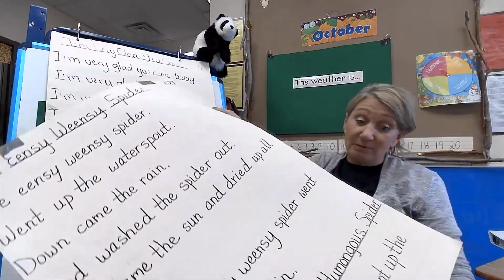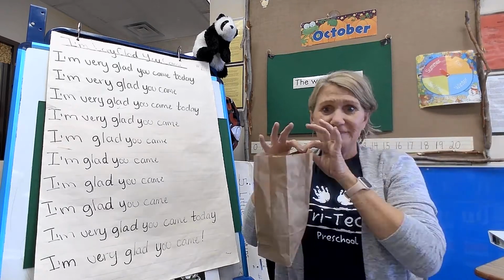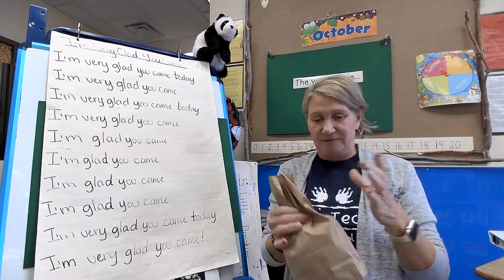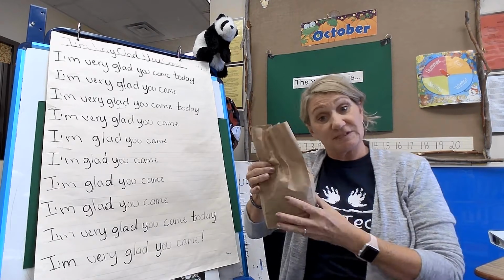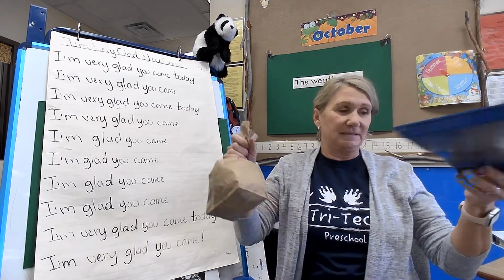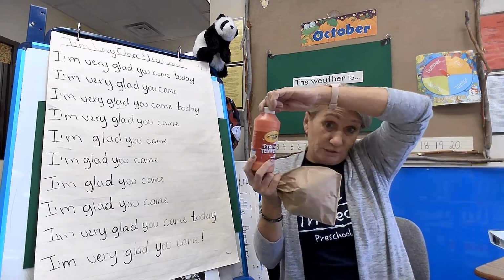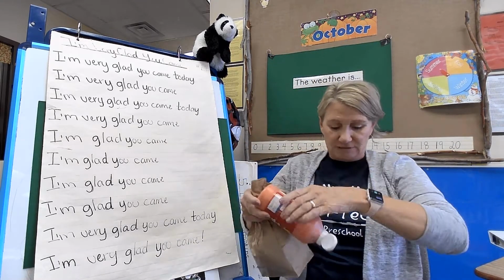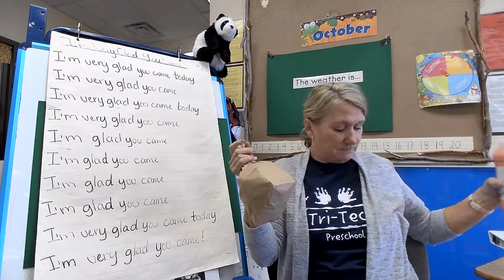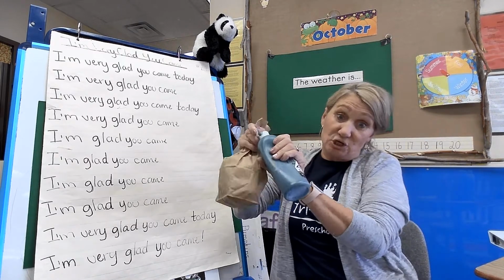Well, I promised you guys I would show you about this silly bag I was stuffing with some newspaper. You guys could do this at home if you have a bag. And you stuff it. So this is called a paper bag pumpkin. And what I like to use is some orange paint, and of course our paper bag. I think I'm going to try some green too.